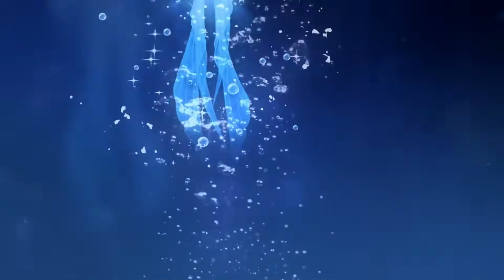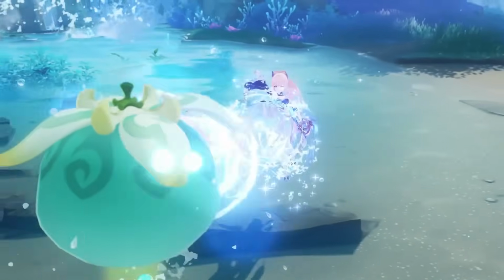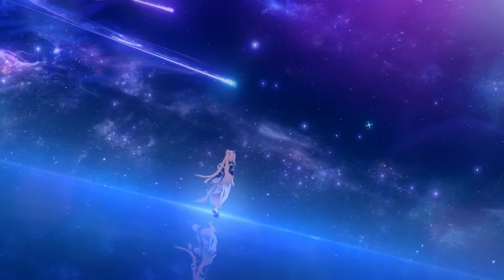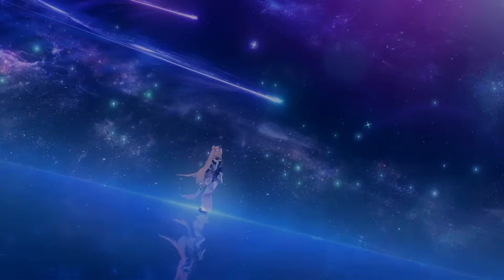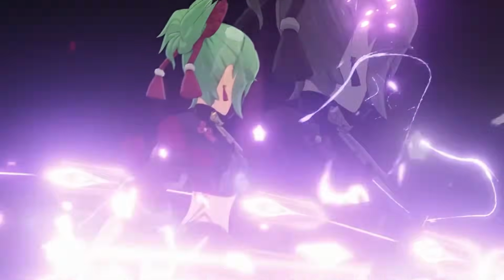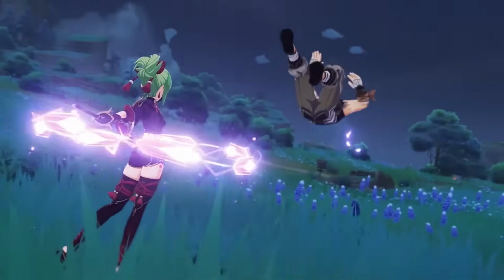Kokomi's elemental skill covers a wide area, meaning that it can apply Hydro very easily. Plus, she can deal crazy heals to her teammates. Because of this, she's pretty versatile, and she can work in a range of teams, including Bloom, Freeze, and Hyper Bloom teams.